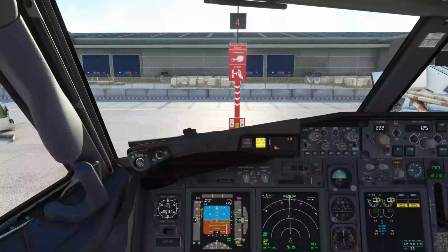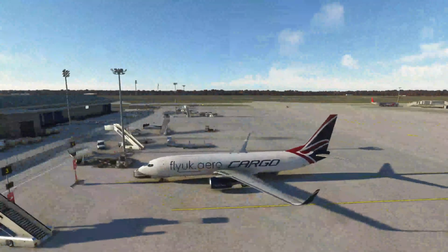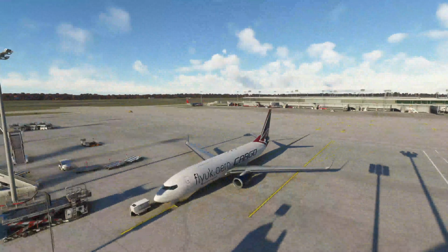So here we are, London Stansted, and they'll do their inspections and get it ready to go on the line for cargo operations.